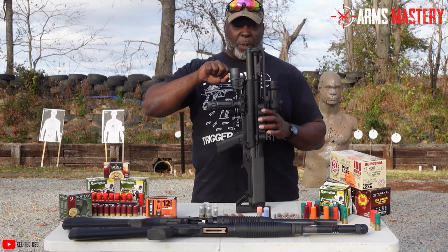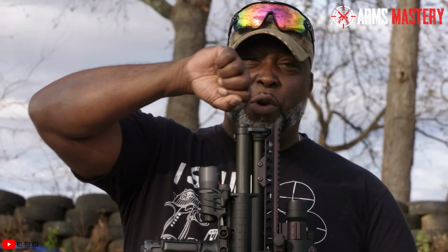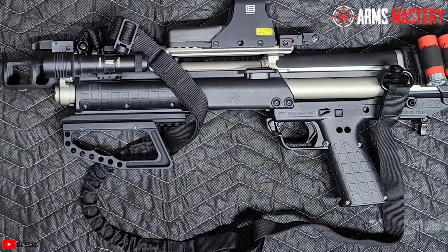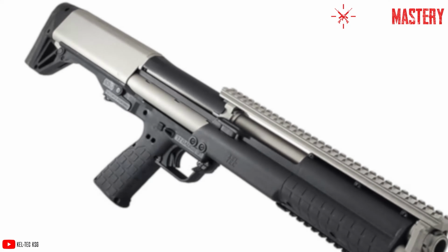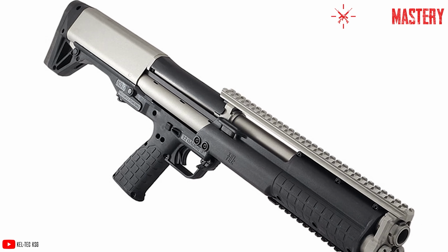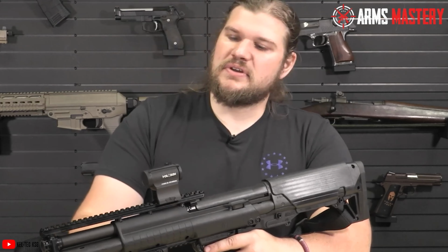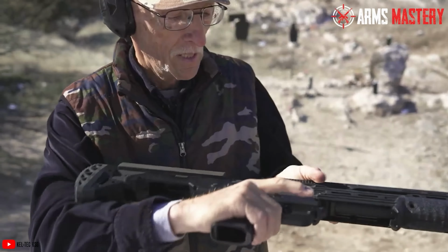Measuring just 26.1 inches overall, the KSG is easy to maneuver in tight spaces, a critical feature in close-quarters scenarios. Its ambidextrous design ensures that both left- and right-handed shooters can operate it with ease. The KSG's downward ejection system adds to its user-friendly operation by keeping spent shells out of the way. The shotgun also features a Picatinny rail on top, allowing for the attachment of optics or other accessories, and an underbarrel rail for mounting additional gear like a flashlight or vertical grip.